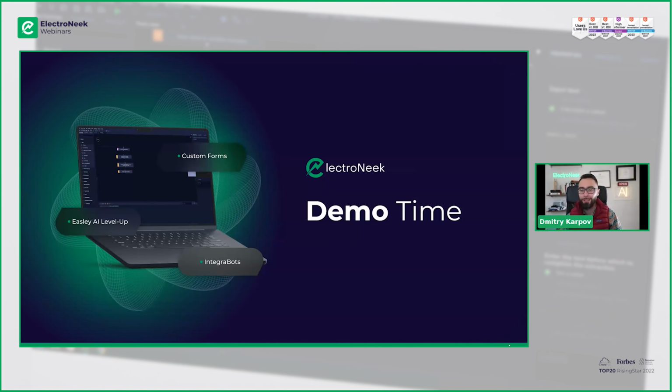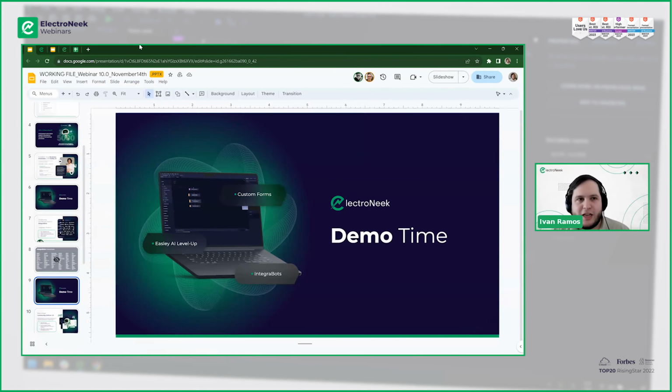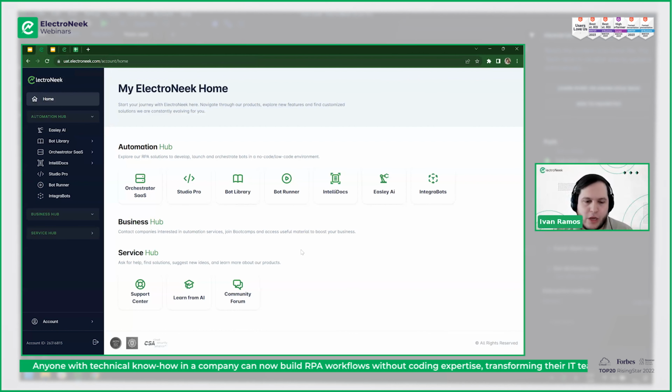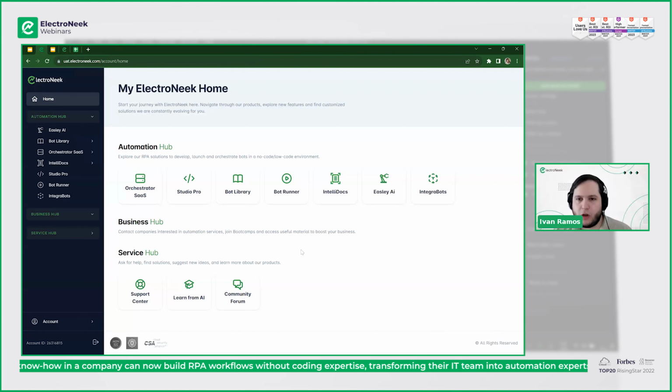Let's show something that I would say is the most exciting for us in 2023, at least as exciting as all the AI features. Yeah, we'll showcase Integrabots now. We'll look at a small demo that will showcase how you can create these integrations very simply with some of the most common apps that you're using, even with complex branching logic and with loops and other advanced features.